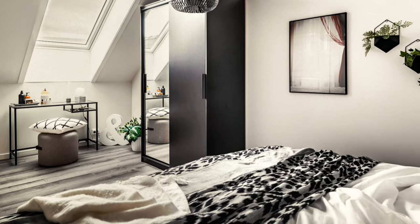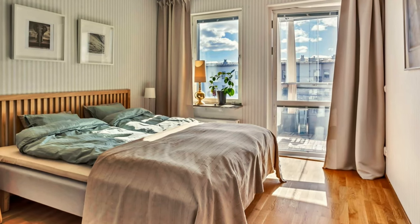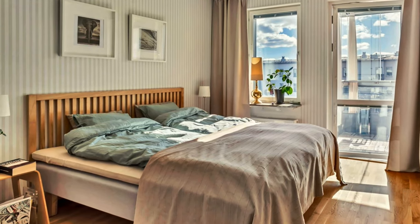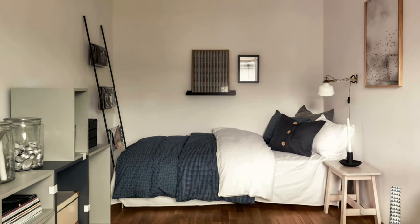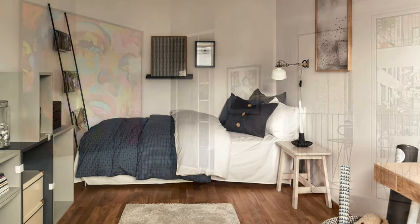Black and white attic bedroom. Stylish small master bedroom decorated on the budget. Simple but practical ideas for nightstands and storage.